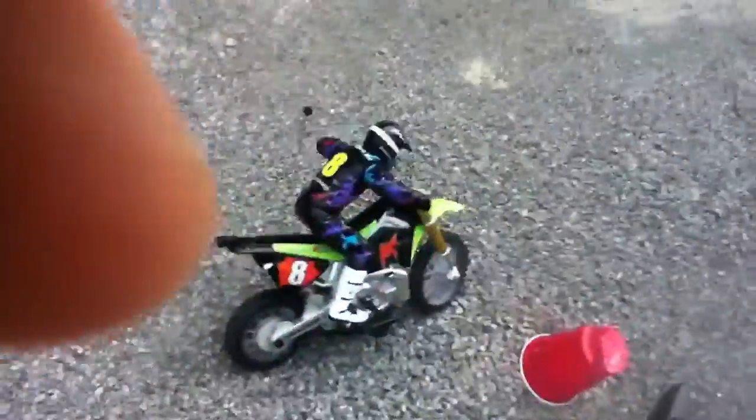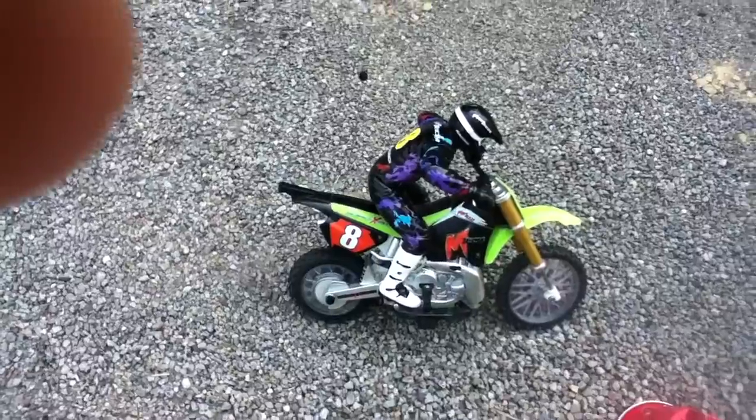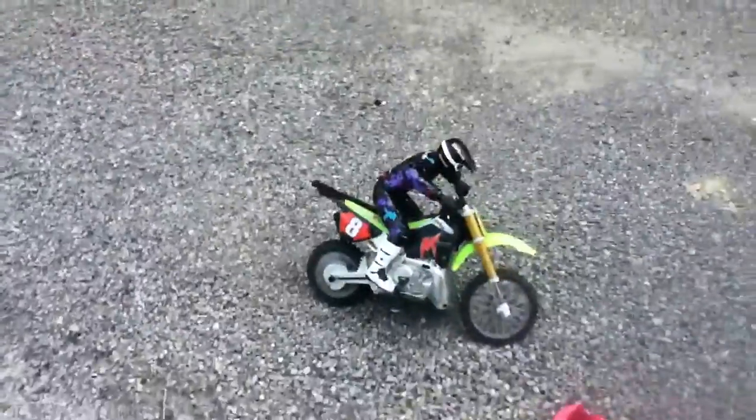It probably goes about 15-20 miles per hour on the road, and I only drove this once, and I suck at it. So, enough with the chit chat, and let's get this thing running.